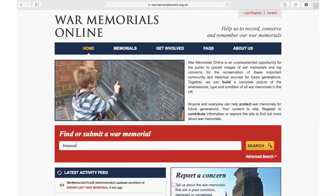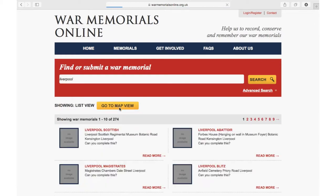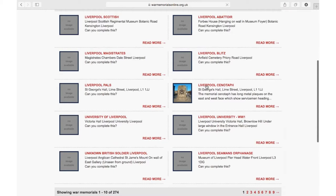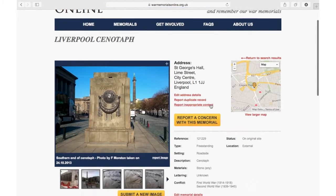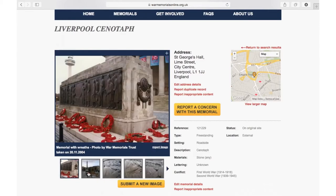There's not a definitive list of what all the memorials are in the country and where they all are, so part of the project is actually getting volunteers to locate all those memorials and make a record of them on War Memorials Online, which is a website developed by War Memorials Trust. War Memorials Online is a really vital website for the centenary programme. Everyone across the country can register. You can get involved, you can upload your photos, share the information that you've found out about your local war memorial, and also tell everyone else about the condition.